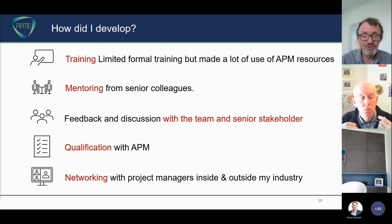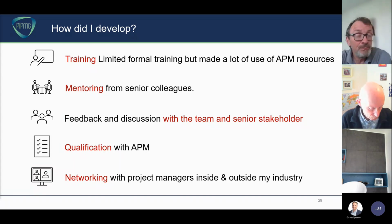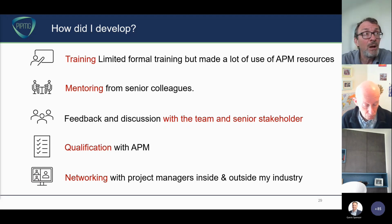Networking: we've got some project managers in our business, quite a lot in India. In my part of the business at the moment, they're focused on a somewhat one-dimensional view: we just have to deliver stuff. I get a lot of very good networking input from outside my industry through PIP, very much focused on the pharmaceutical industry. APM is very useful for getting an outside-in view of the problems we face from other project managers in other industries who face similar or different issues, and can introduce you to different solution sets. So I think that's basically it.